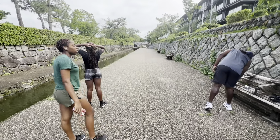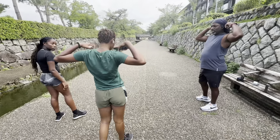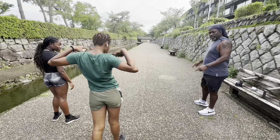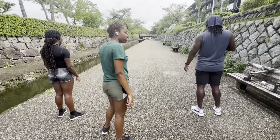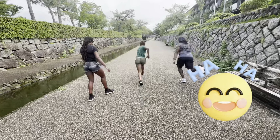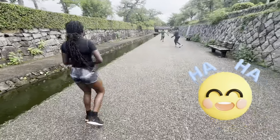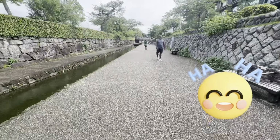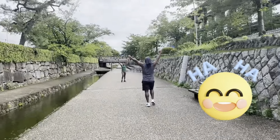All right, we got our family workout. The gym don't open till 1 p.m., but we got things to do, so we out here in the Kyoto streets. About to get our little sprint on. We found this cute little back alley situation. All right, on your marks, get set, take off. All right, we got Yana coming in last. We got Pops tapped out, and Kaya's the winner.